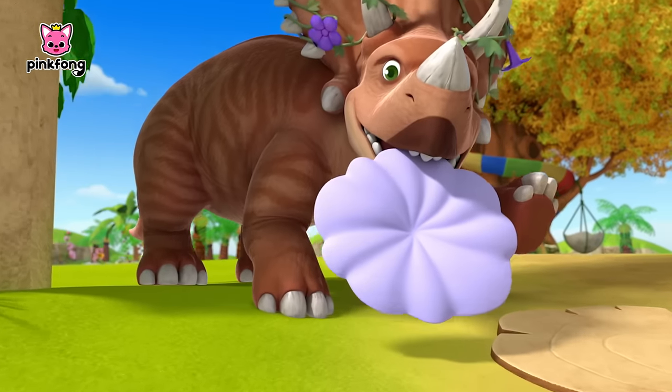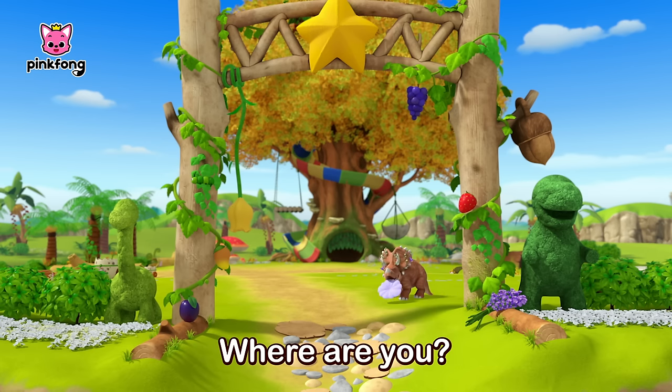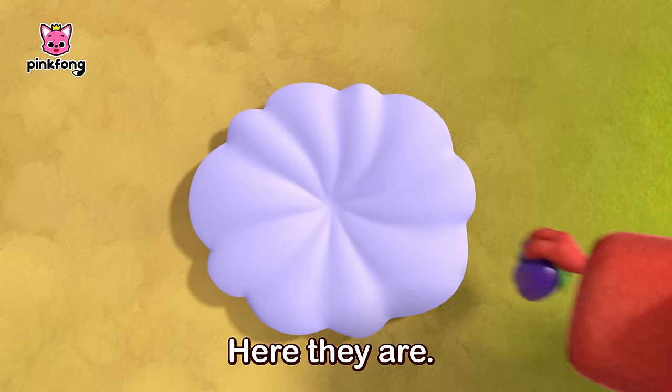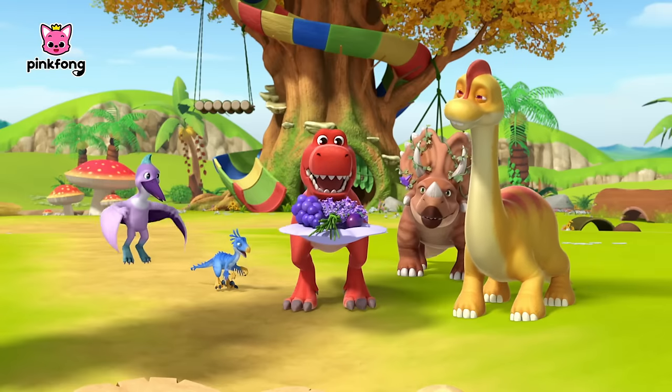Purple. Purple color, where are you? Purple plum. Purple grapes. Purple lavender. Here they are. I love purple.